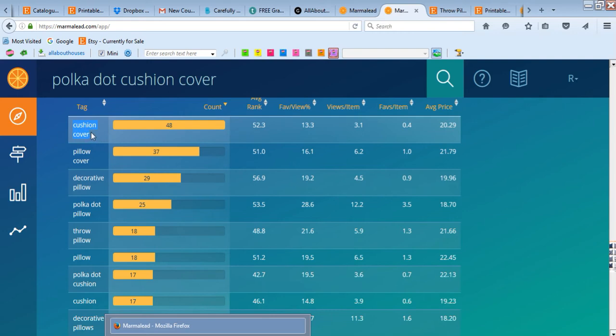There's lots of different ways you can call things of the same product. So in Australia where I live, Americans call them flip-flops, but we call them thongs. So if you were targeting someone overseas as your target market, you also need to take that into account when choosing your tags. You can see that cushion cover, pillow cover, decorative pillow, all of these keywords are ones that we would want to add in the tag section.